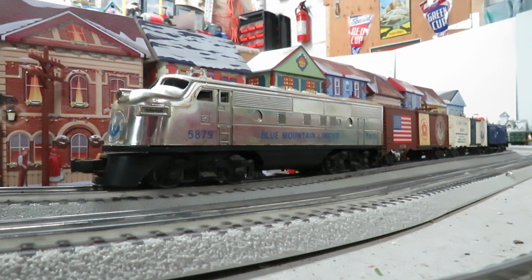So check it out. Once in a while I find something unique and just buy it because I'm just curious about it. And so I went to a new antique store in Corning today, and I found this set. I wasn't sure what it was. I recognized the F unit as Lionel, and the caboose was a Lionel bay window, but the two boxcars that are actually also labeled Blue Mountain on them were by a different company.